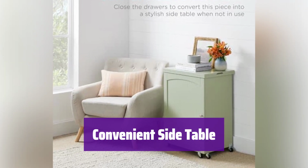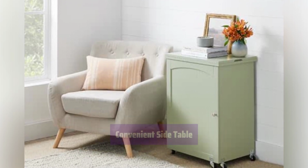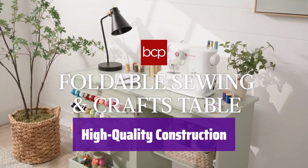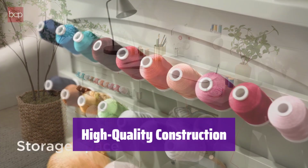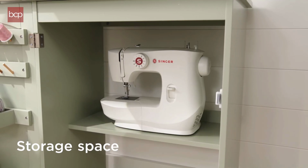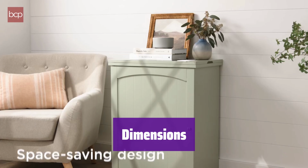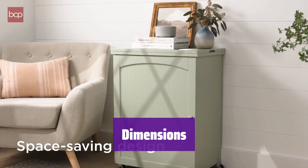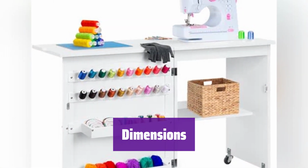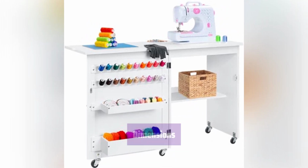Once you're finished, simply close it up and it transforms into a stylish side table. It looks great in any room. Made with durable MDF wood and metal hinges, it provides a sturdy and wobble-free workspace. The lockable wheels and magnetic doors keep everything secure while moving it. When open, it measures 46L x 14.75 W x 30.5 inches. When closed, it's a compact 23L x 14.75 W x 31 inches, making storage a breeze.